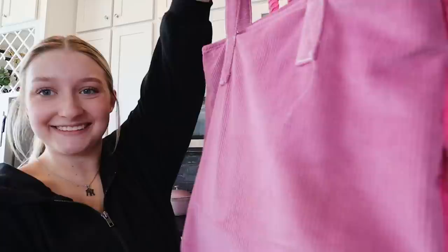Okay, and then, you know, I'm a tote girl. Tote girl. So I got these two totes. I love this one. Love, love, love. How cute would that be on a little college campus going to the library? So cute, that's how cute. And then these remind me of the beach, but also such a good staple piece to have. I'm really excited about these.